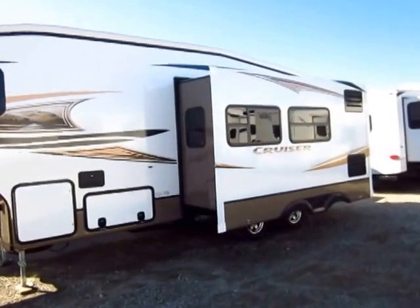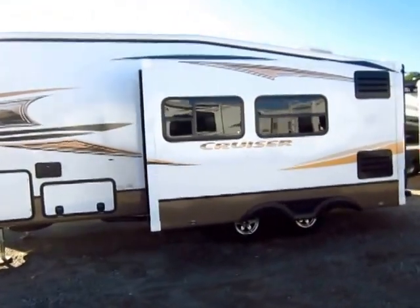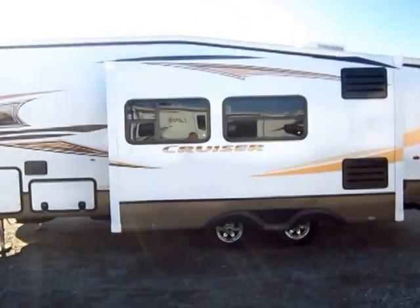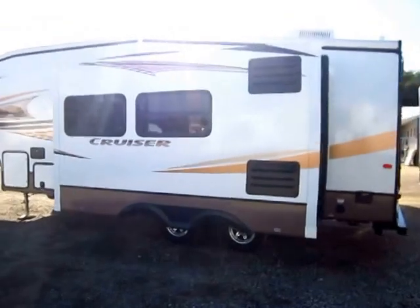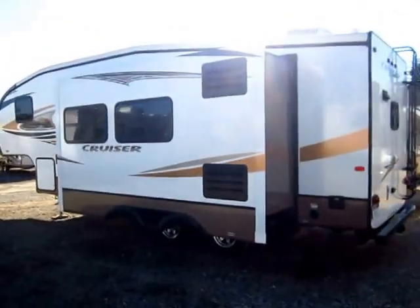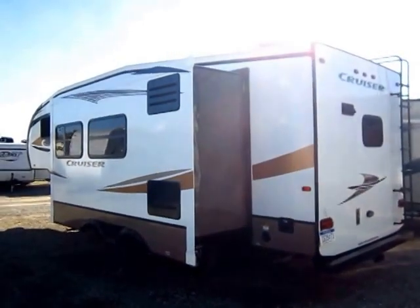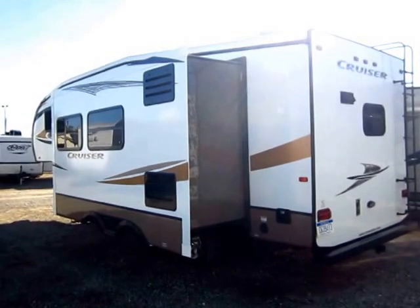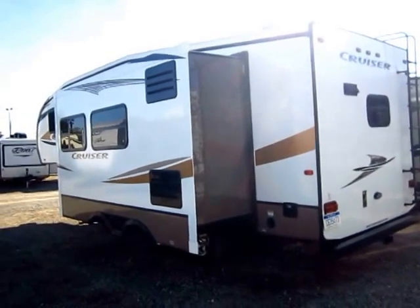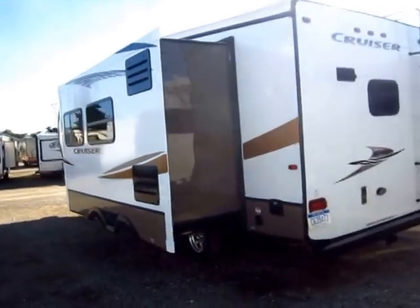Second owners that bought it, the ones that we sold it to, they took it out, had a great time, and then they saw that we had a 2014 used Cruiser fifth wheel on sale. The fella was kind of one of those people that just traded something in once a year. They traded this in on that. So this has only had one season of use, and they took good care of it. The folks that owned it this last time took good care of it.